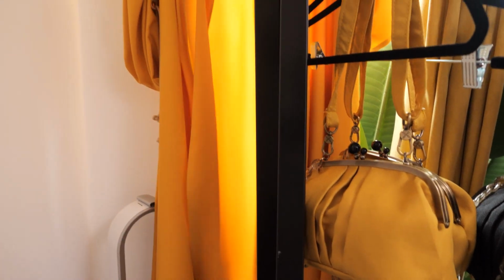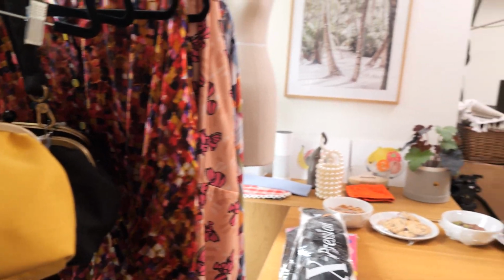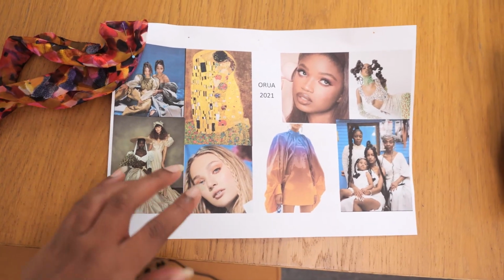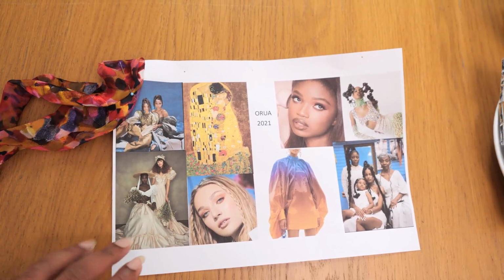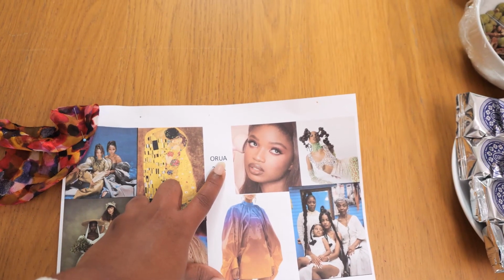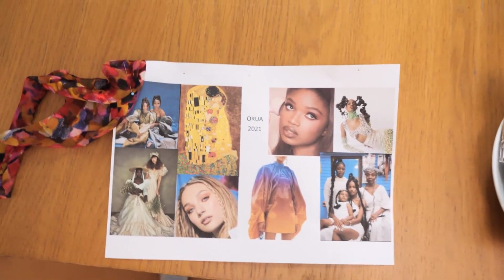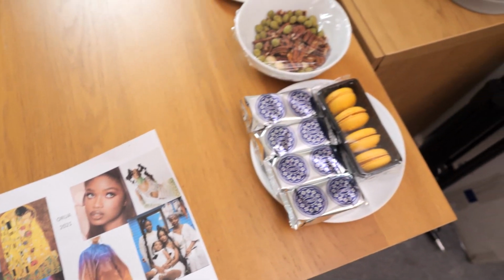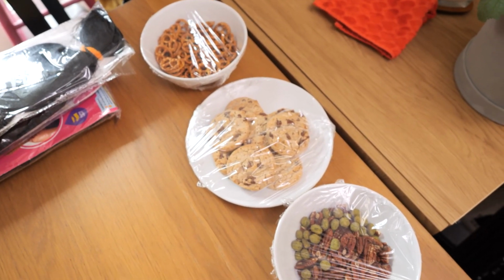But as the models try on the pieces, I will show you guys what they look like on, and how we styled everything. This is a mood board for today. As you can see, the color translates from that glimpse painting to a lot of the makeup we'll be using. And then Oruwa means family in Yoruba, and we're trying to channel that feel of community, family and love in the styling of the pictures. I also have some snacks here, just to have everyone well nourished during the day.